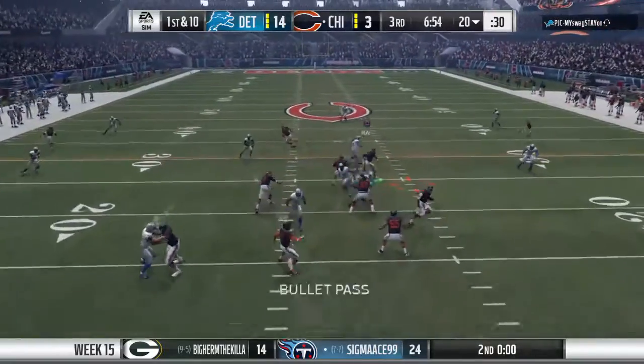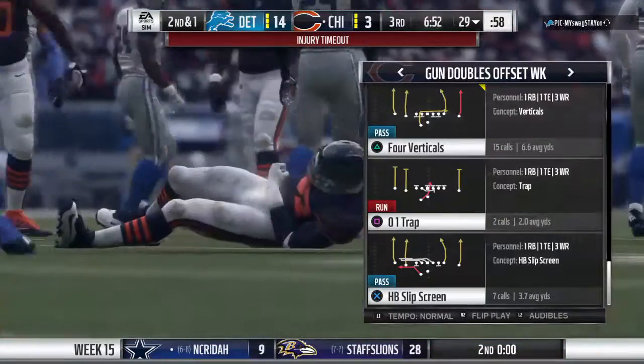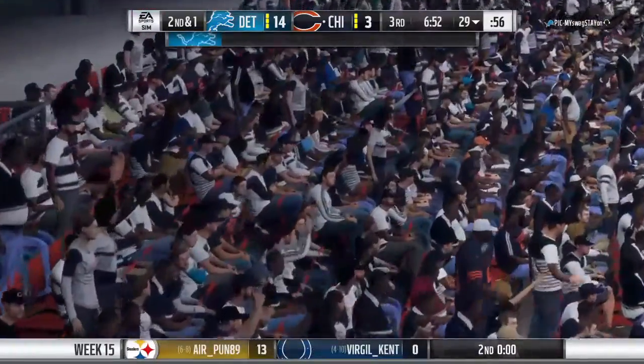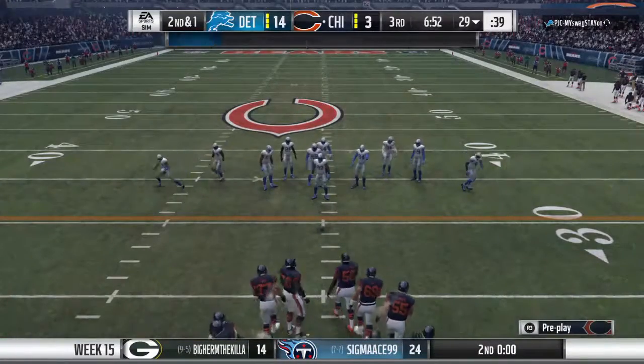Off the bootleg. Cohen. Over the middle into traffic, and that's complete. And he'll get to the 29-yard line, brought down there. Now we're going to get a stoppage. Appears to be an injured bear on the field. While the training staff works on him, we'll step aside and be right back.